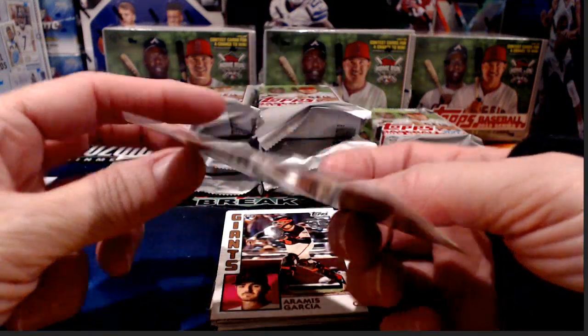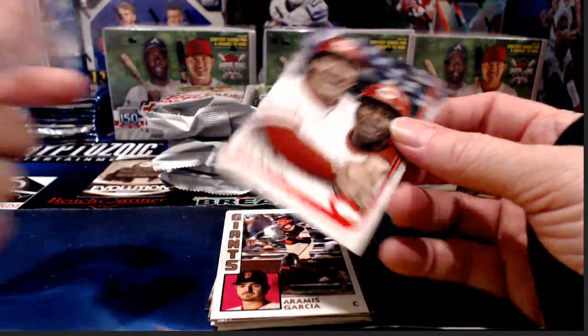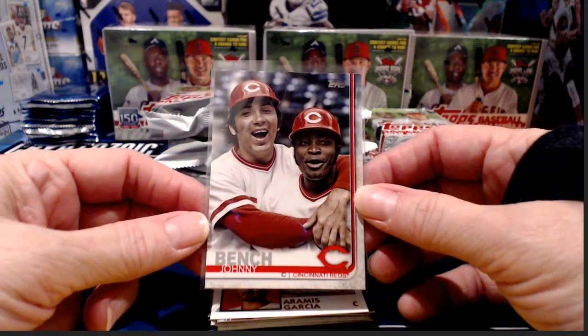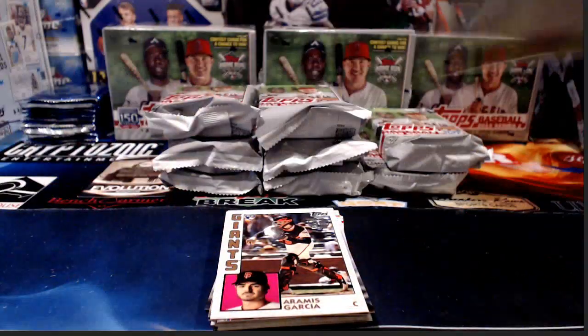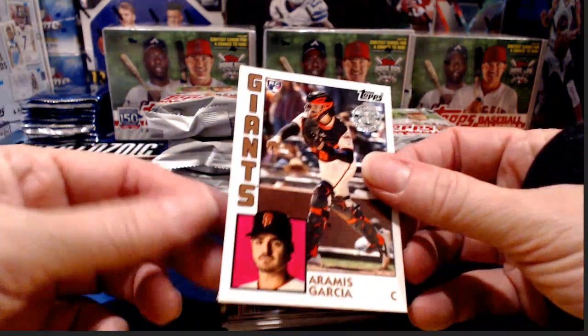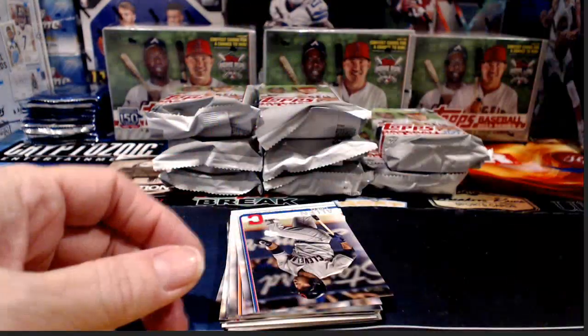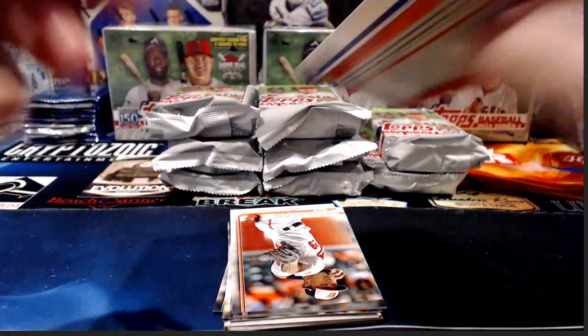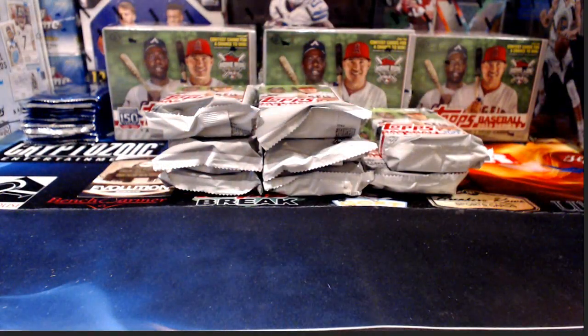Johnny Bench, Cincinnati Reds, and that is for sure a short print. And that's just such a great picture. I love that. Oh, Reds, that's a very cool SP, man. Very, very cool. The Giants and Aramis Garcia. All right. Onward and upward we go.